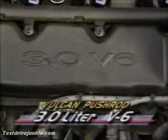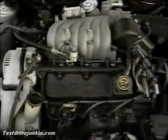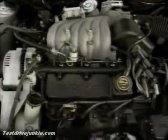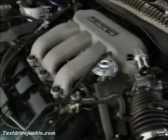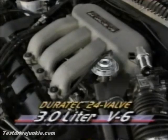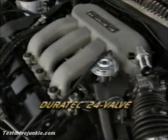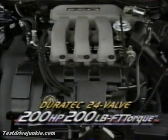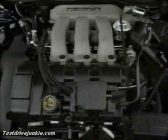Even the rental car 3-liter pushrod Vulcan V6 engine is revamped. A stiffer block and new intake greatly lowers full throttle noise and vibration. Horsepower is up to 145 with 170 pound-feet of torque. Taurus GL and Sable LS are powered by an enlarged Duratec V6. Like the Jewel that powers the Contour and Mystique, the 24-valve heads and block are all aluminum. Only now, horsepower is a full 200 with 200 pound-feet of torque. Both engines are rated at 100,000 miles between tune-ups.